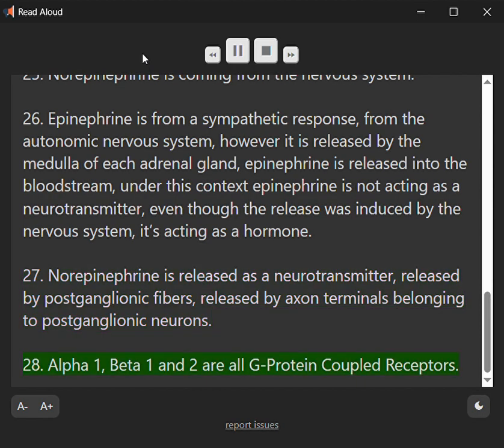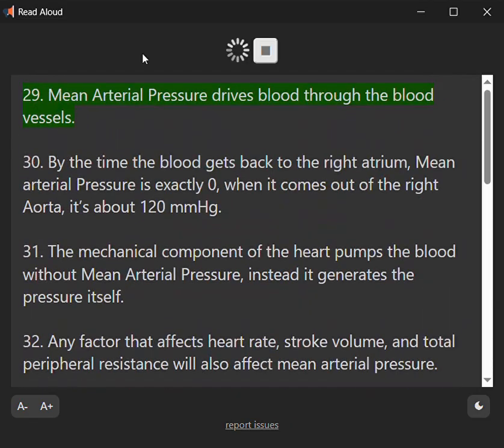28. Alpha-1, beta-1, and beta-2 are all G-protein coupled receptors. 29. Mean arterial pressure drives blood through the blood vessels. 30. By the time the blood gets back to the right atrium, mean arterial pressure is exactly 0. When it comes out of the left ventricle into the aorta, it's about 120 mmHg. 31. The mechanical component of the heart pumps the blood without mean arterial pressure, instead it generates the pressure itself.